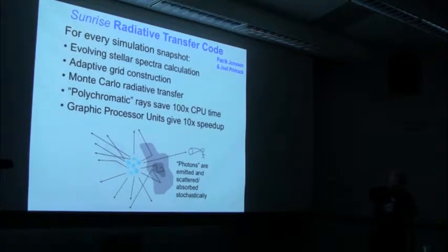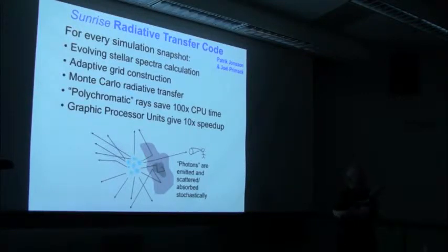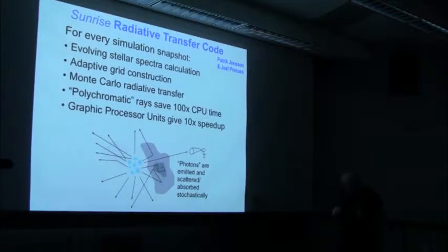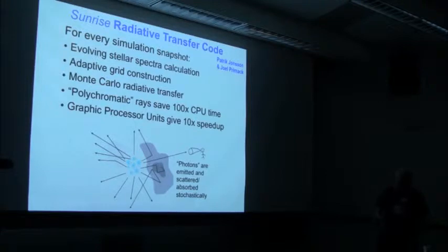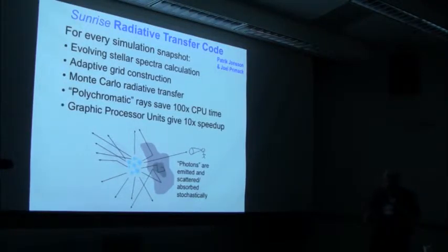And we use what's called the Monte Carlo method. We follow millions of rays that shoot out from all the star particles and scatter, and we ultimately care about the ones that make it into our cameras. So we surround the thing with cameras, of course, computed cameras. We can follow hundreds of wavelengths simultaneously. We carry the wavelengths as a vector in the calculation.